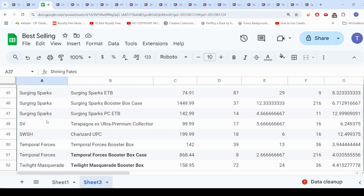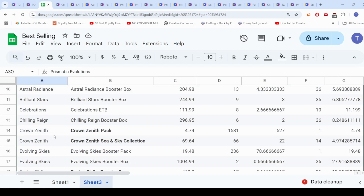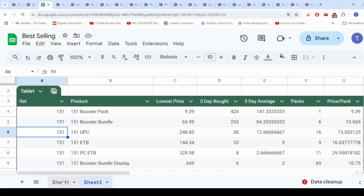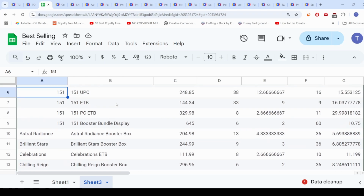So just looking at that, outside of the ultra premium collections for Terapagos and Charizard, pretty much most sets' booster boxes are being sold. But outside of that, it's usually Surging Sparks, Prismatic, and 151, which shouldn't surprise most people, but it's just kind of nice to see the data. That's what TCGplayer lists as the best selling things. But what you can't really see unless you sort the data is the relative quantity. So 151, Surging Sparks, and Terapagos are king.